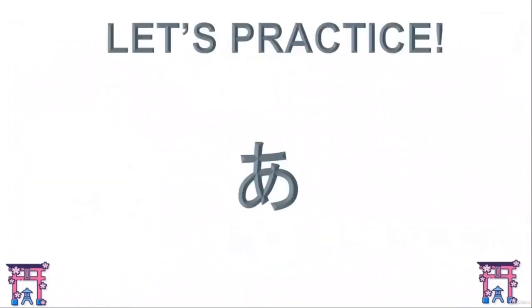Very good. Now let's practice. You will see a hiragana letter on the screen and I will give you 5 seconds to think about what letter this is, okay? If you feel like you need more time, feel free to pause the lesson, okay? Let's go. So what letter is this?